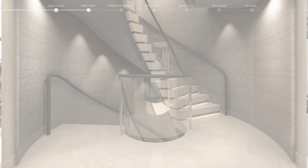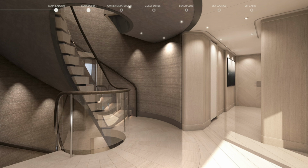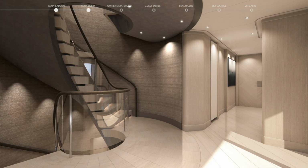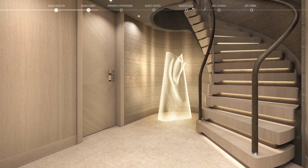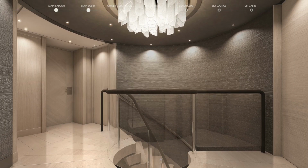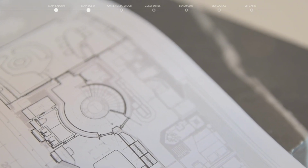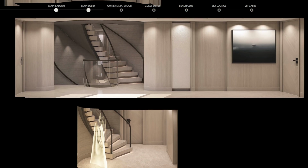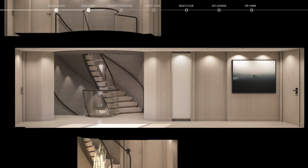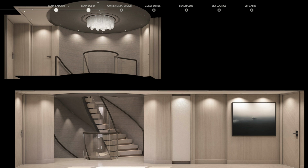So the main atrium staircase increasingly is a really important part of superyacht design. This is where I think most owners want a wow factor, and they want people to be impressed when they arrive in this space. In the early stages, we rejigged that staircase to improve the guest cabin spaces, to take less volume for the staircase and give it back to other spaces.